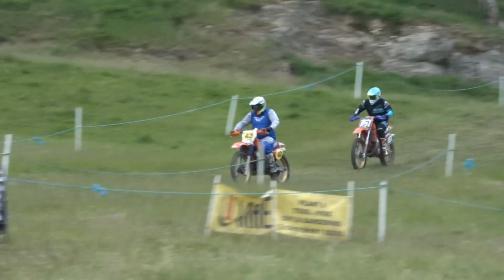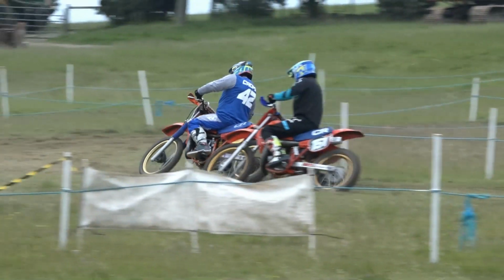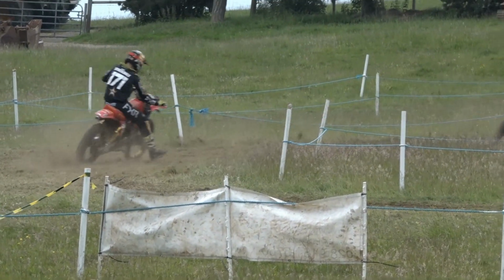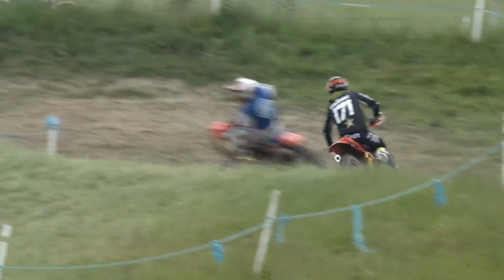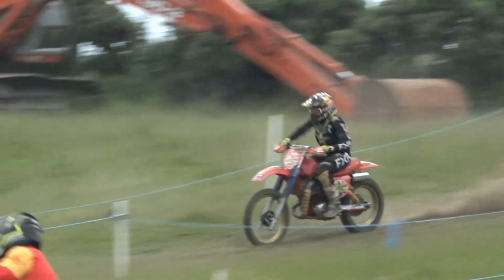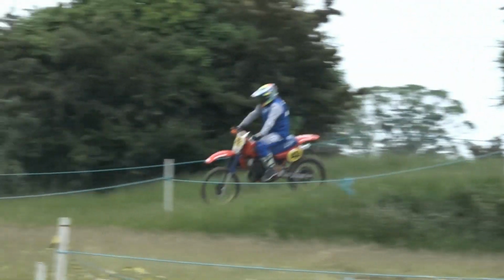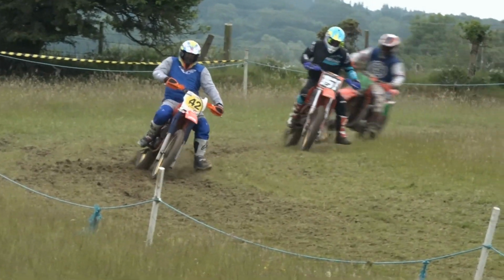But certainly a good scrap going on here at the front between this man, number 42, Raymond Cromie, who now leads, and number 151, John Stokes, on the CR250 Honda. Lee Rook is currently in third. Luke Stockdale there, number 171, is in fourth position. I think that's another Honda that Luke is currently riding, but it's still Raymond Cromie, number 42, your race leader.